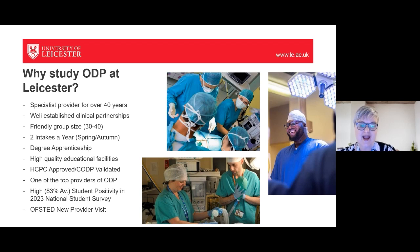And we have a high average, which is 83% of student positivity in the 2023 National Student Survey. The survey has changed slightly this year, and as opposed to it being student satisfaction, it is now student positivity. Obviously, we're not happy with 83%. We want that to be 90%, and we're doing everything we can to strive to achieve that. We've had a very recent Ofsted new provider visit, which is a visit to the university because of us offering the apprenticeship, and we have scored quite favourably within this visit.